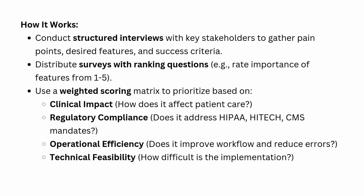Right. Makes sense. Okay, so now we've gathered all this input. We've talked to all these people. A mountain of data. How does that weighted scoring matrix come into play? How do we use that to sift through all of this?